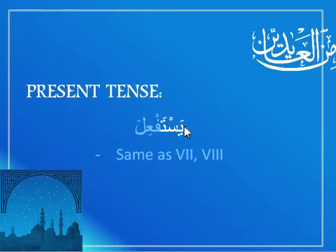Obviously the initial alif will drop out. So instead of ista, yastafʿila. Notice we have the kasra. Yastafʿila. Okay. Good. All right.